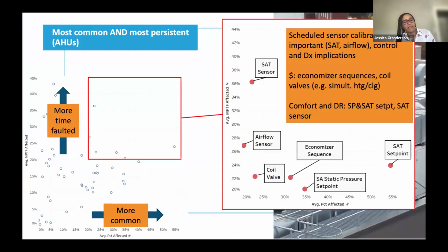In this slide, I'm showing a multi-dimensional quantity around the faults that we found that were both common as well as persistent once they occurred. So kind of which are both of those happening for? And what I show in the blowout on the right are a few key findings.